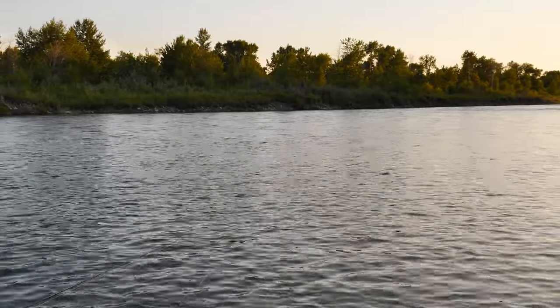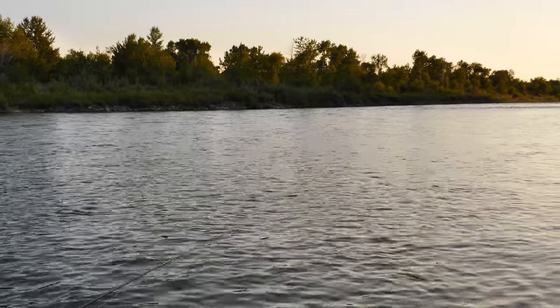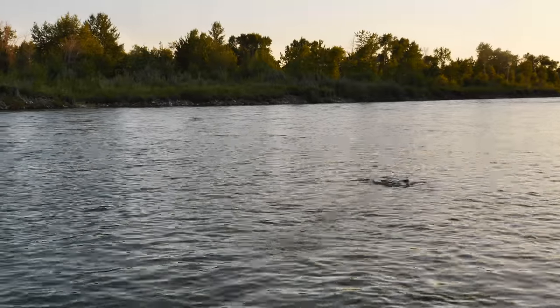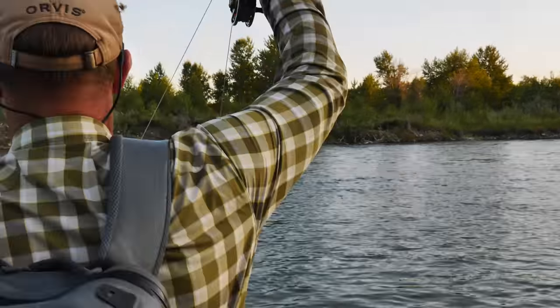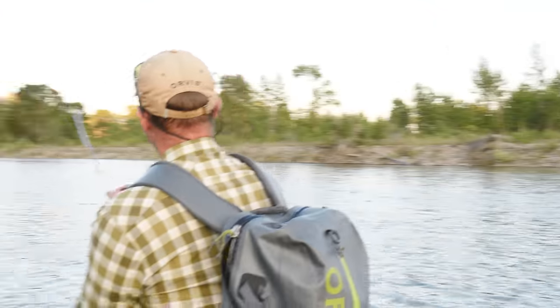I can't see. Can you? Oh, I'm short. Short by about 2 feet. Snap it. Right there. Come on. He's that trout. Yeah. Look at that. Isn't that amazing? That's just awesome. It's better. These are tight. There we go. Okay.